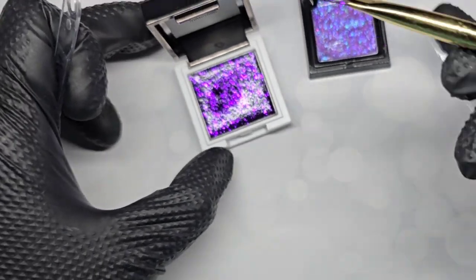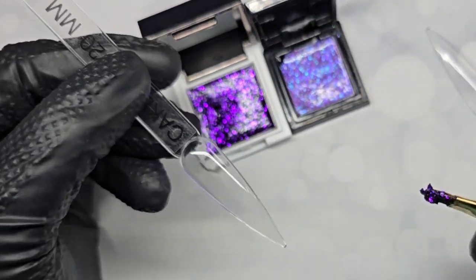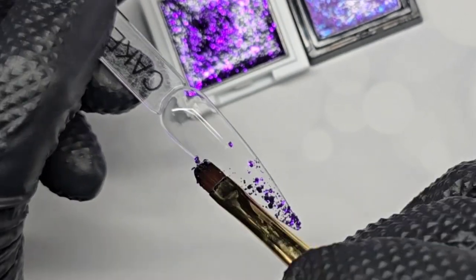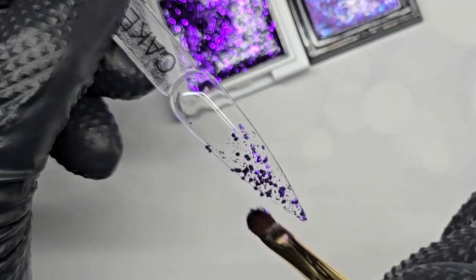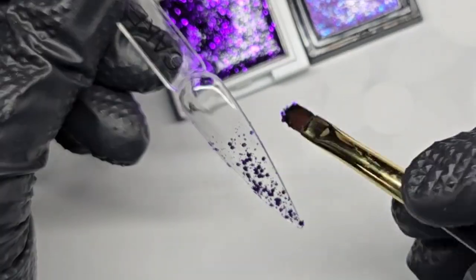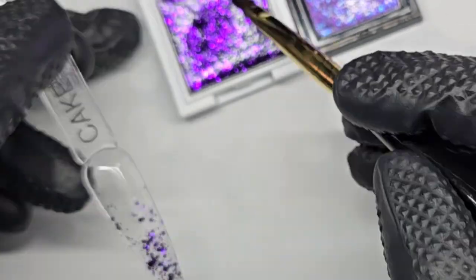And usually when I'm doing swatches, I do the whole nail, but in this particular instance, because there's so little to them, and because it's a glitter, I am just going to do some on the tips and not necessarily worry about doing my whole entire nail. So it feels pretty sticky.